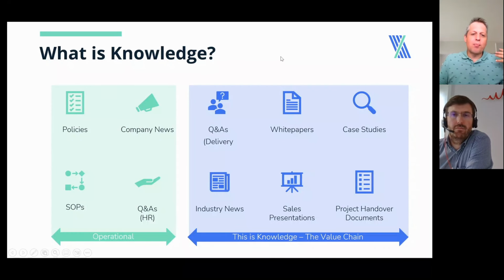But it might also be things which support that sales process. So something you've heard about in industry news. What we tend not to include is things like maybe HR policies, because that can sit in a policies and procedures area, or company news, which is something like we have a new operations director. Does that really help the value chain? Does that help your own client? Does it help you do what you do to serve your clients?